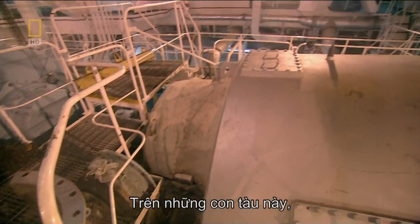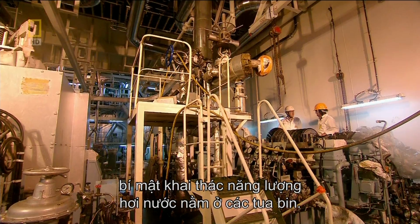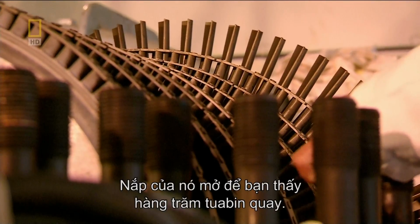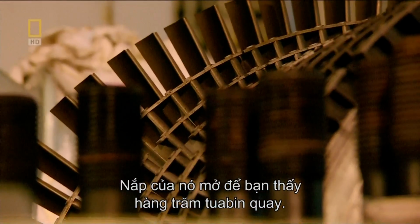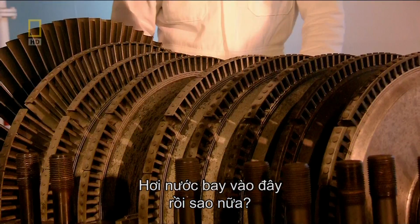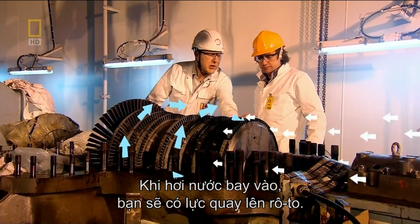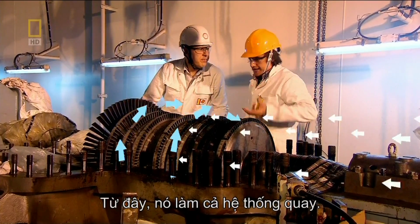On these ships, the secret of harnessing power from steam lies in their turbines. Mark shows me the amazingly simple machine that generates the ship's electricity. Its lid was off, and you could see the hundreds of turbine blades that the steam physically turns. Okay, so steam comes in that end? Yes. As the steam is injected at each stage, this is where you get the rotational forces applied to the rotor itself. So this is where it starts to turn the whole thing.